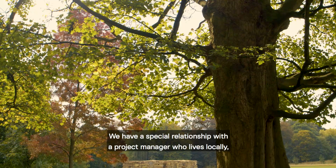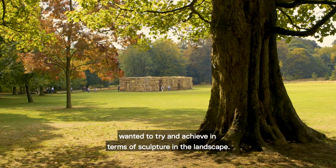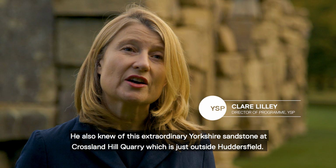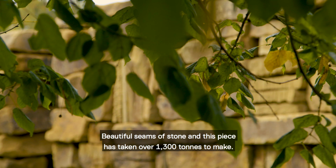We have a special relationship with a project manager who lives locally but operates on a global scale. And Paul was very aware of what Sean wanted to try and achieve in terms of sculpture in the landscape. He also knew of this extraordinary Yorkshire sandstone at Crossland Hill Quarry, which is just outside Huddersfield. Beautiful seams of stone. And this piece has taken over 1,300 tons to make.